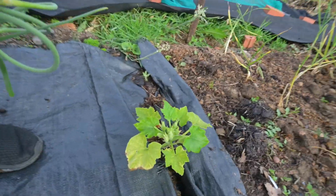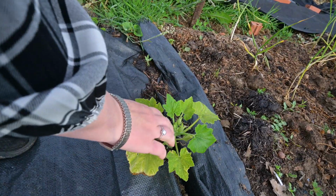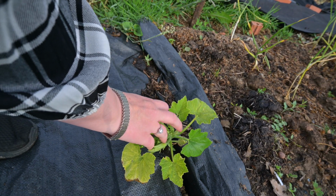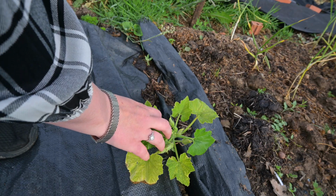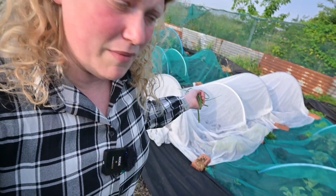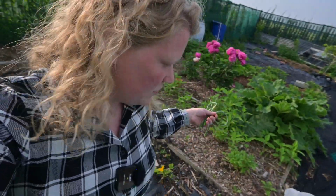Now this I think is a patty pan anyway. You can see that it has lots of male flowers yet to get open. See if we can see a female. I don't think there are any females yet, but the first few will tend to be male. You need male and female, like I said, so it's not a big deal. It's not a big deal at all.